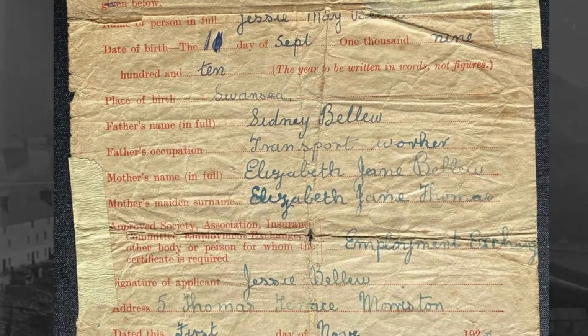And this is what you're not going to get when you purchase a birth certificate from the General Register's office now. None of this extra information is here. And the reason that this information is here, well, before we get to the reason, actually, it's got all kinds of additional information. So this information is contemporary to November 1st, 1928. So in 1928, her father's occupation was a transport worker. In 1928, she lived at 5 Thomas Terrace, Morriston. And this information is different from what's on the actual birth certificate, the original.